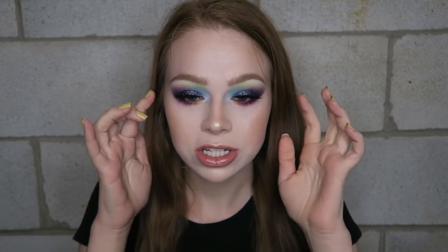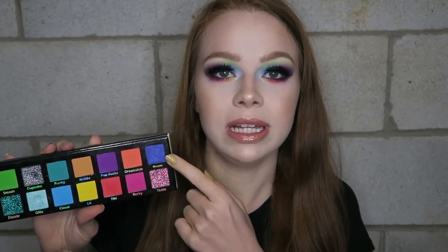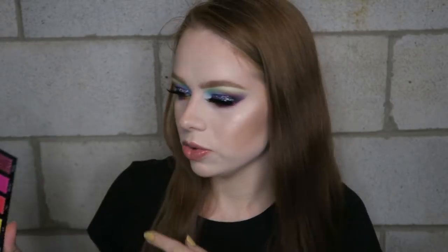Okay, so this is the finished look, and I think it looks really, really pretty. I like the way it looks with my eyes open. I'm very happy that my lashes are really big, and they cover up the outer corner part, which is very messy. So I have to say that I do like the palette, but I think there's definitely room for improvement. For example, first off, this shade Boom, the pigmentation is very disappointing on this shade. It's hard to work with.